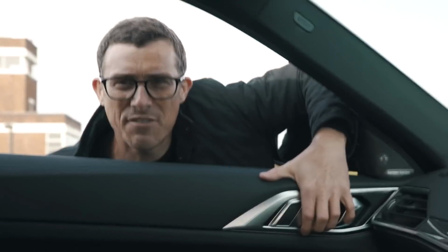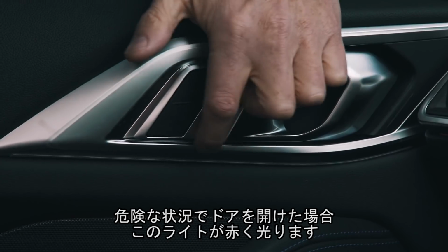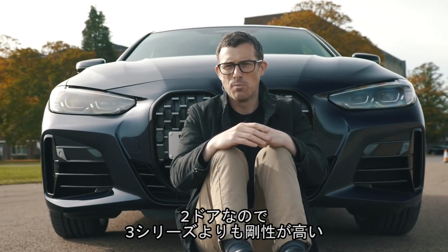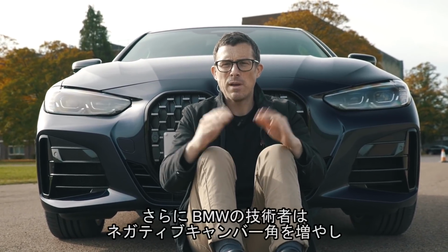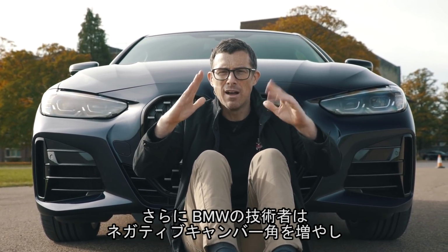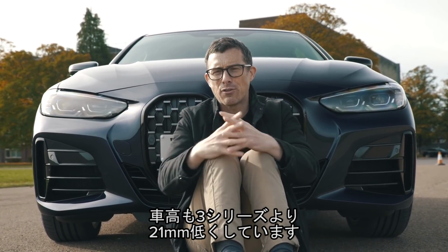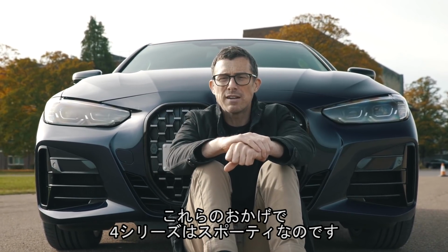Thankfully, this car has plenty of cool features to help make up for all this. Here's 5. If you've accidentally left your door open, this little ambient lighting strip there flashes red as a warning. It's clever. Being a 2-door means that the 4 Series' body is stiffer than that of the 3 Series. Also, BMW's engineers have angled in its wheels slightly more for more negative camber. Plus, the car rides 21mm lower to the ground than the 3 Series, and all this means that this 4 Series is sportier to drive.